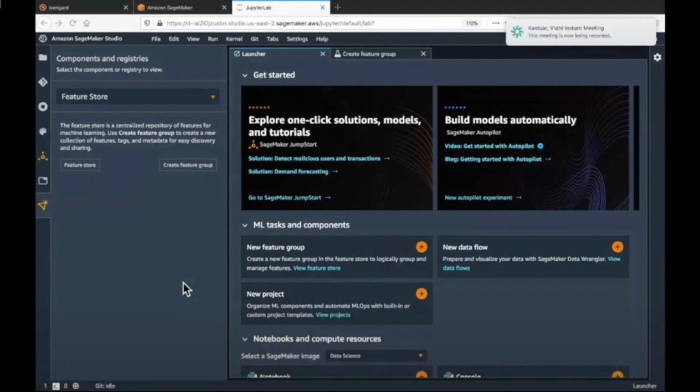Now let's look at a quick product demo that shows us how data scientists and machine learning developers can use the SageMaker Feature Store. From SageMaker Studio, you can launch the feature store to browse features or create new feature groups. A feature group is a logical collection of features that corresponds to an entity. For example, you may choose to store all features related to customer transactions in a single feature group.